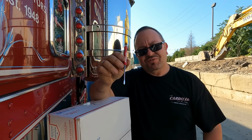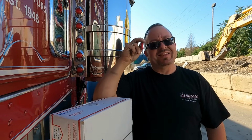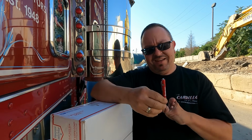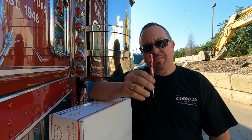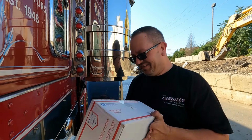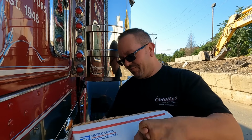Robert Stevens, also known as Hammer, used to be a heavy wrecker operator with Teddy back in the day at White's Garage. He stops by here once in a while. He said, I keep seeing you opening your packages with your keys. Open it with this. So thank you, Robert. Thank you, Hammer. We're gonna open this up. Can't wait to see what it is.